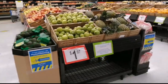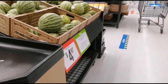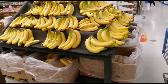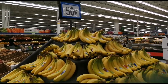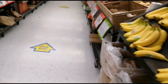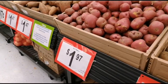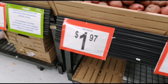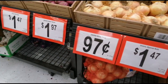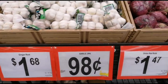Okay. So we're in the food products section. We got apples, and then we have melons, $4.97. Bananas, 56 cents. That's reasonable. And let's get some bananas. Onions. Garlic, 98 cents for 3 packs.